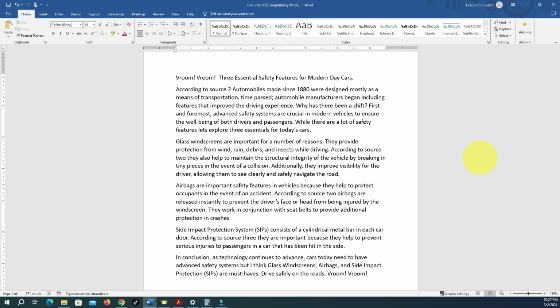You have exclamation, exclamation. Then, 3 essential safety features for modern day cars. I just use that one sentence as a paragraph. You can do the same, but you don't have to, all right?